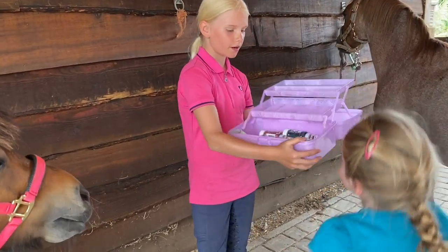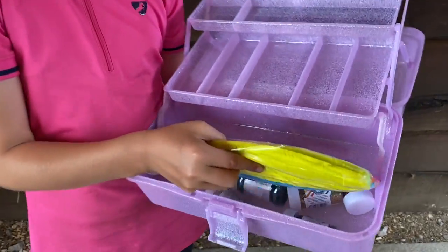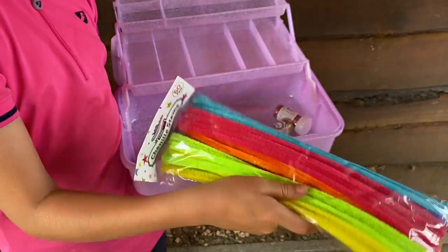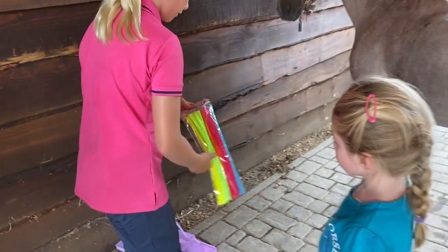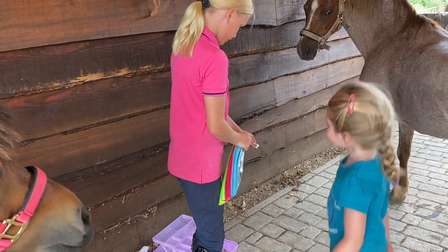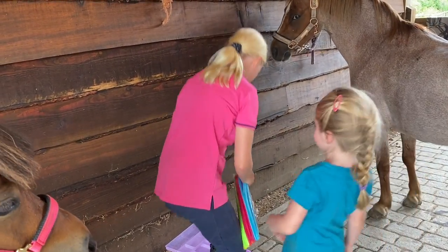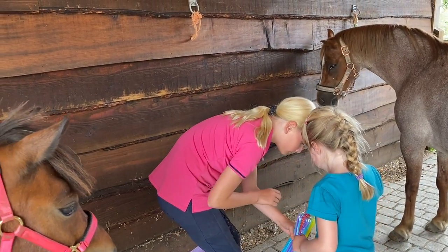Yeah. So in the magic box we've got all our glitter. And here we've got our unicorn horn makers, which we will be using to make a unicorn horn. So, Florence, what colour would you like? Pink. Pink to start off with, okay? Yes. And then I'll help you how to make it. So you choose your colour. Pink? Yep.